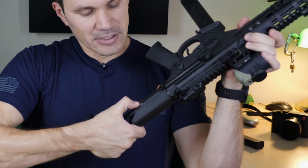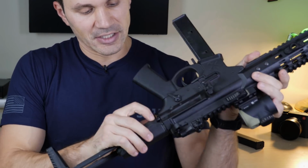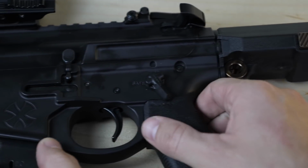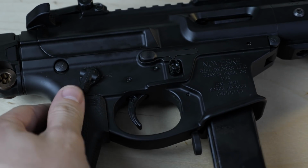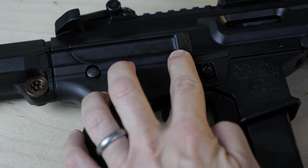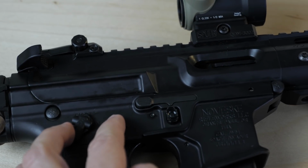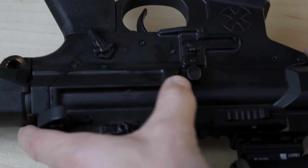It's got a little button here that you depress in order to adjust the stock, and then it's got an ambi sling swivel. You've got a Magpul 60-degree safety selector on both sides of the gun, of course. Very easy, a lot better than the 90-degree standard AR-15 safety selector. You've got an ambi bolt catch. You can see the one on the right side here for you lefties, if your mom was a witch. And you've got the single ping pong release here on the left-hand side.